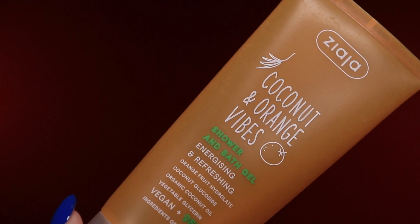We are done with face products, and now it's time to talk about body products. So I don't have a lot, but still. A shower gel from Ziaja. It's a Polish brand, and it's quite an affordable makeup brand. This product costs around 7 or 8 euro, and it's a nice one. It's from the line called Coconut and Orange Vibes.